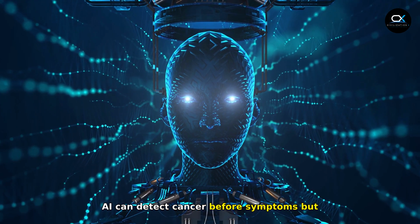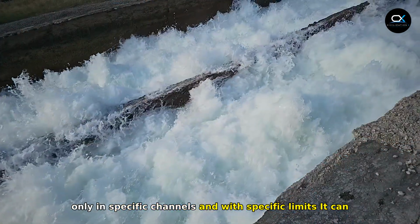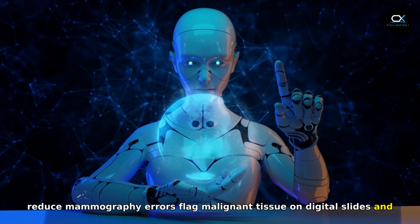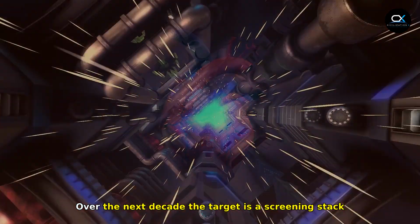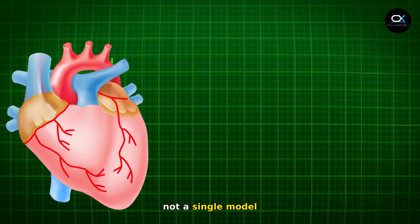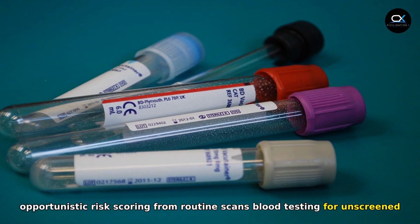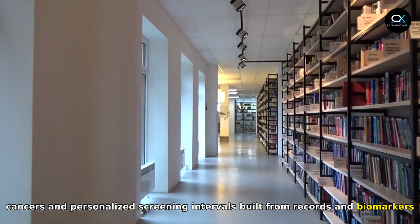So yes, AI can detect cancer before symptoms, but only in specific channels and with specific limits. It can reduce mammography errors, flag malignant tissue on digital slides, and detect blood-based cancer signals earlier than symptom-driven diagnosis. Over the next decade, the target is a screening stack, not a single model. AI triage on mammograms and CT, opportunistic risk scoring from routine scans, blood testing for unscreened cancers, and personalized screening intervals built from records and biomarkers.